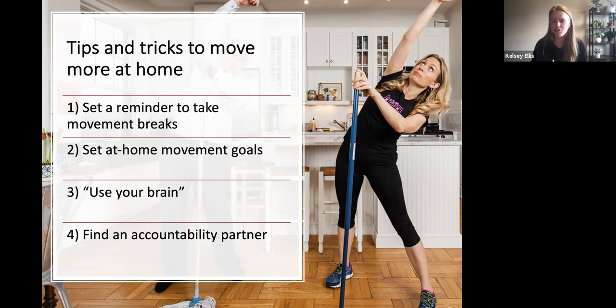And it can be a great strategy if you don't have a lot of time to contribute to exercise throughout your day. You don't want to miss your favorite TV show or whatever that is. So contributing that and combining the two can really help you move more at home.